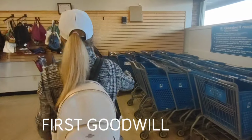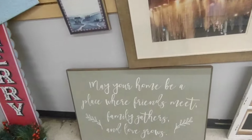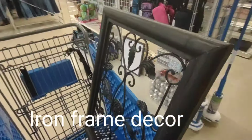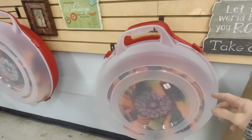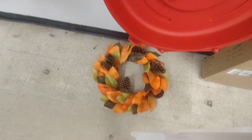You can find some really good items at the Goodwill, and the thing that I like about stores like this is some of the decor are older, like 1980s, like 1990s, like this metal, or it's an iron picture frame, and I believe it was $5. Really nice. It has some weight to it, and so if you are going to look for older decor, you know, the really good stuff is what I call it. You can find some really good deals at the Goodwill.